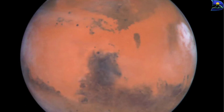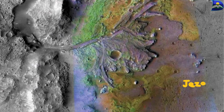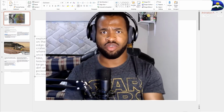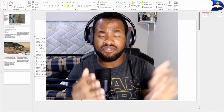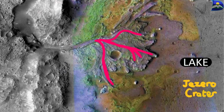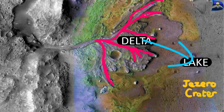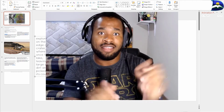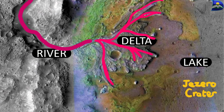Now when you look at this particular overview image of this region, it shows three things. One is the Jezero Crater, which is the lake, and this lake must have had deposits of water. Now you might be asking yourself the question, where did this water come from? We notice that there are some streams in the form of a delta that is flowing or drawn towards this particular lake from the west end. And it's really fascinating to see that this delta is connected to a main river, as we see to the west of that delta.